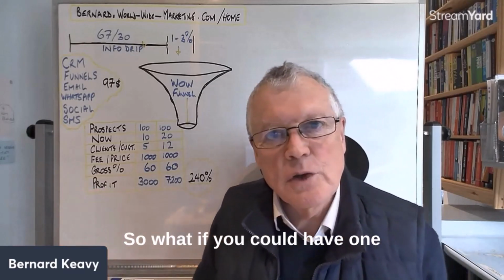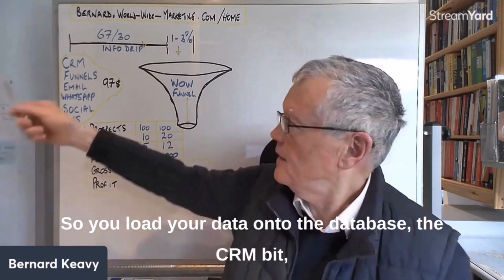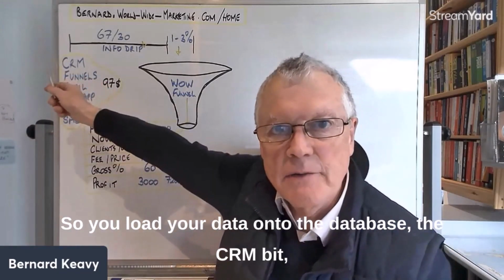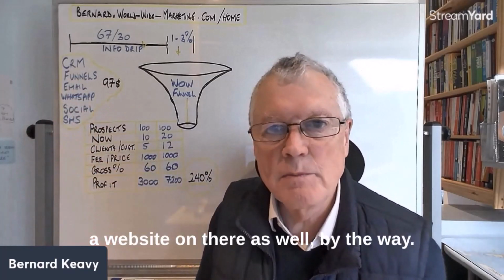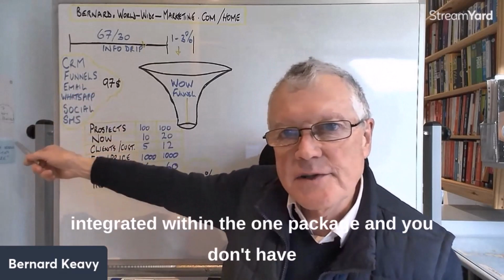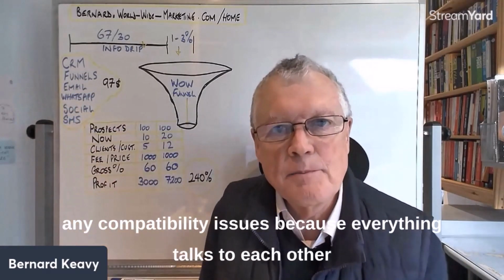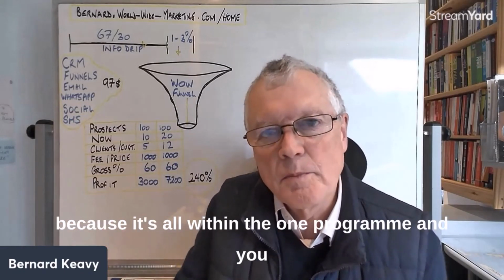So what if you could have one overall package that basically does everything? So you load your data onto the database, the CRM bit, and then you can do all of these things and keep a website on there as well, by the way. And there are other things you can do as well. But you can do all of these things integrated within the one package, and you don't have any compatibility issues because everything talks to each other because it's all within the one program.